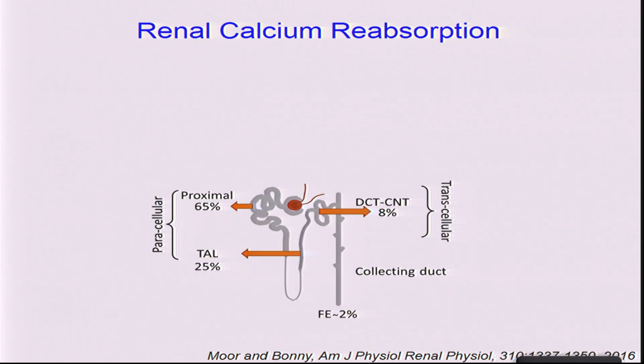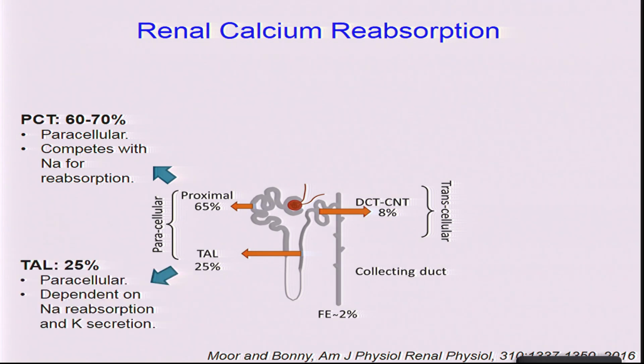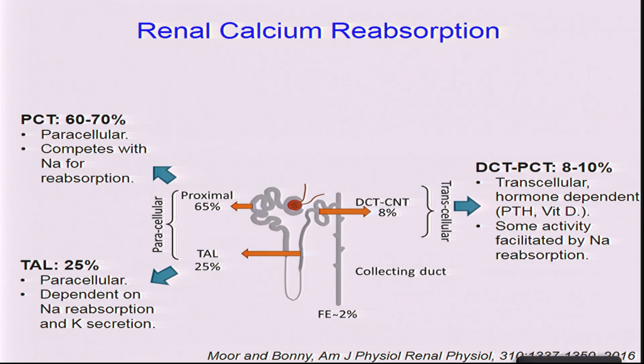Now you heard an elegant talk about what happens at the kidney. I'm going to do this picture in the context of what's happening to calcium by both sodium and potassium. So you have most of the calcium excretion through paracellular routes in the proximal convoluted tubule, 60 to 70%, and in the thick ascending limb, 25%. Both are very dependent on sodium and potassium. And then you have a bit over in the distal convoluted tubules that is a transcellular route.